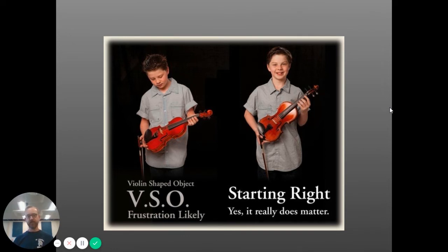Instruments that are out there on the internet and other places can be a lot cheaper, but they're also not really instruments. They're not designed like a real instrument is, and they're not made out of the materials that a real instrument is made out of. So we call those violin-shaped objects. They look like a violin or a viola or a cello or bass, but they're just not made of the proper materials, and they tend to fall apart rather quickly. We'd rather you get a good instrument, one that sounds good, so you enjoy playing and it will last. That's what tonight is for, to help you do that.